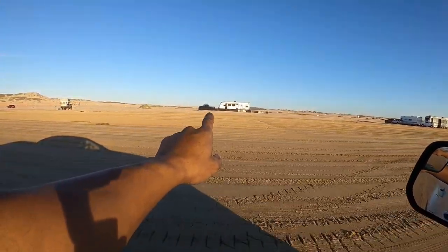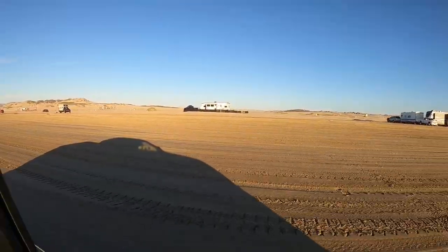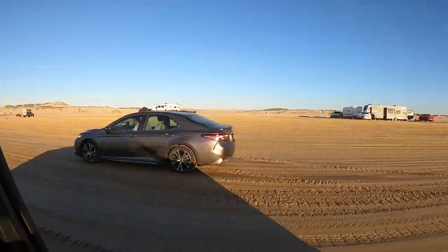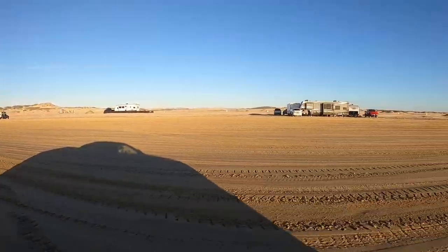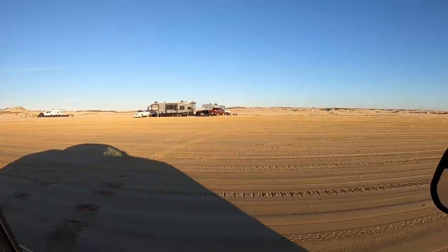Yeah, I don't know. Some of these people look like they come here all the time. This guy got some kind of little wind block there underneath his trailer. I don't know if he set that up just for today or if it's something he leaves out permanently. So, not too many people, considering it's going into the weekend. I thought there'd be more people here.